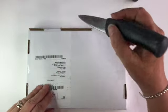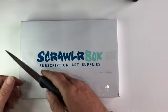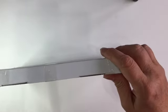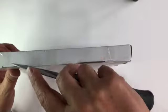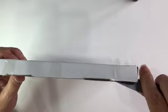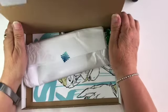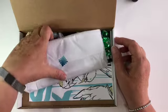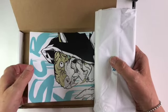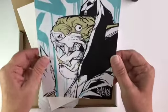Just break the seals where I can. And one more. Here we are. Let's see what is in here. Okay, so when I shook it, I thought there were lots of little things in here because it sounded a bit rattly. We can already see the piece of artwork for this month.